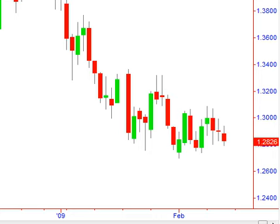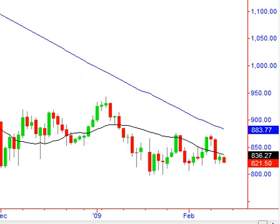Let's start off by talking about the S&P 500. Here's the E-mini S&P. We are not looking so good. We continue to stay on the low end of this range here. We're still below the 21-day moving average and the 89-day moving average. The low today, or yesterday I should say, was 819.50.